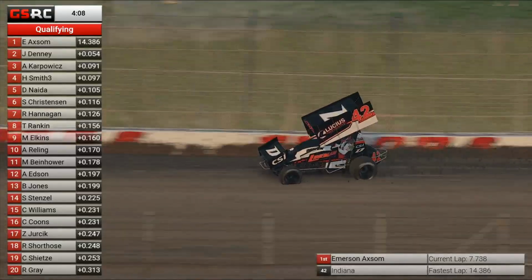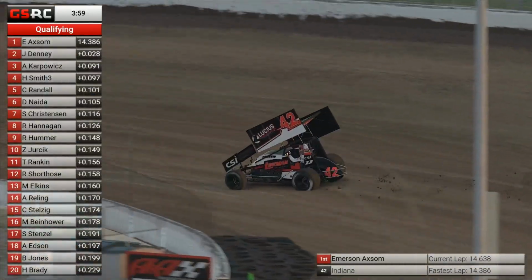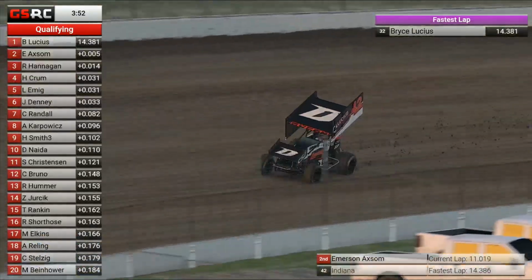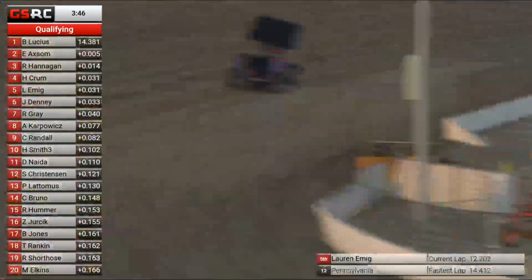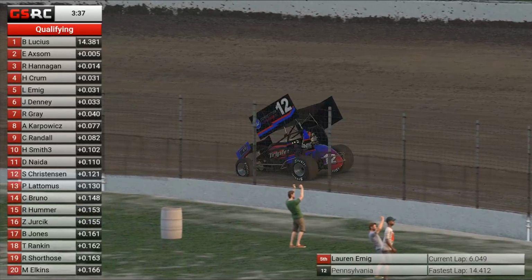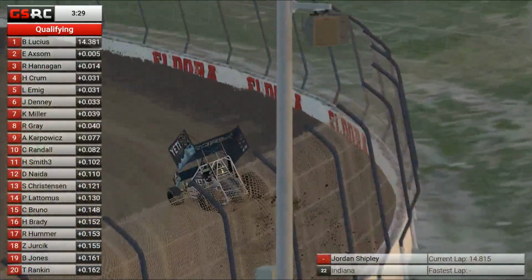Let's see. Currently fast, this is Emerson Axum up there, the 14.386. Going to be extremely tight, this field around this race track. Doesn't find an improvement there on lap 2. Now he's knocked off pole for now, and Bryce Lucius with the lead now, 14.381, as you can see there in the top right-hand corner of your screen. And I believe, unless some drivers have some final attempts or start a little bit late, we may be seeing that fastest lap change for the time being. But right now, it's Lucius in the lead by only 5/1000ths of a second, as you see on the timing tower at the top left-hand corner of your screen.